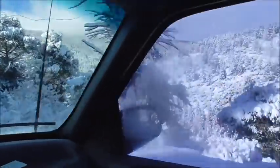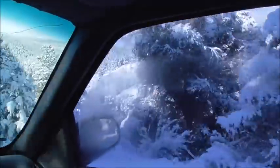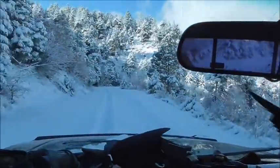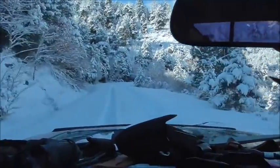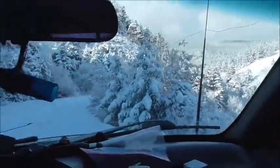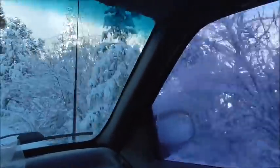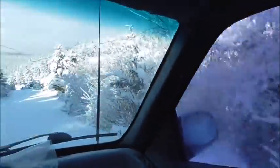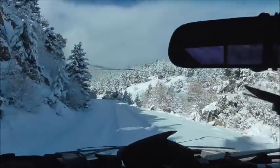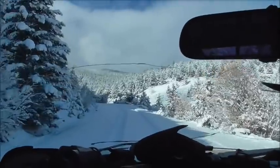November 9th, got a pretty fair amount of snow, probably thinking 6 inches or so right here. It's pretty, but I'm not quite ready for this just yet. Guess I don't need to be, it's here anyway.